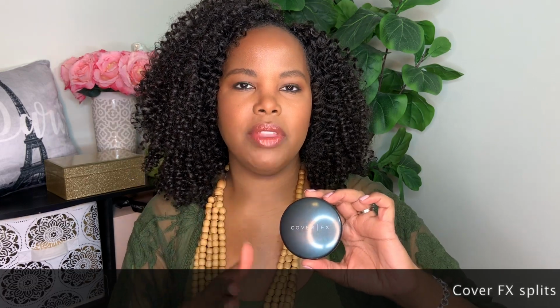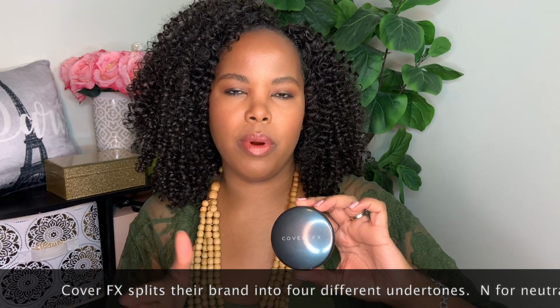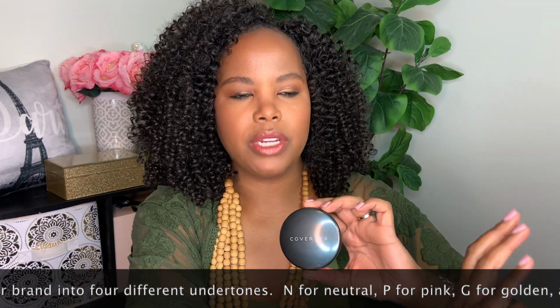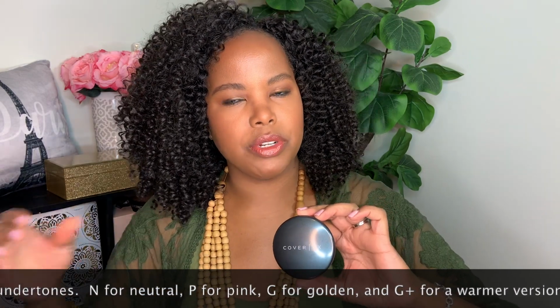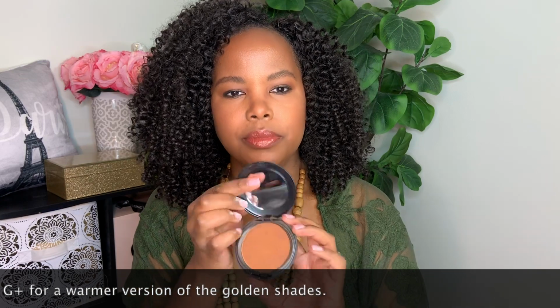But when I went to Cover FX to really figure out what shade worked for me, I learned that I'm an N90. So they have their brand split into different undertones. It's just how they order their products. And then the lighter shades have the lower numbers, and then the deeper shades have a higher number. So I am an N90, and this is a little ugly, I'm sorry. It's well loved and well used, and I think I got a little wet one day. I was applying it while I was sweaty, so please forgive it being a little ugly like this.